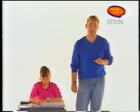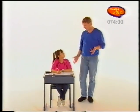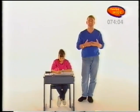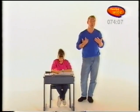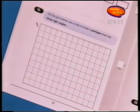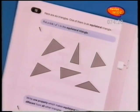In this programme, to help you with your Key Stage 2 maths tests, we're looking at shapes. What sort of shapes? All sorts of shapes. Now, most of the questions on shapes in the test paper are about knowing what they're called and how to describe them properly. Here they want you to draw a pentagon. Here they want you to pick out an octagon and a hexagon. Here they want you to say which of these shapes is an equilateral triangle and why.